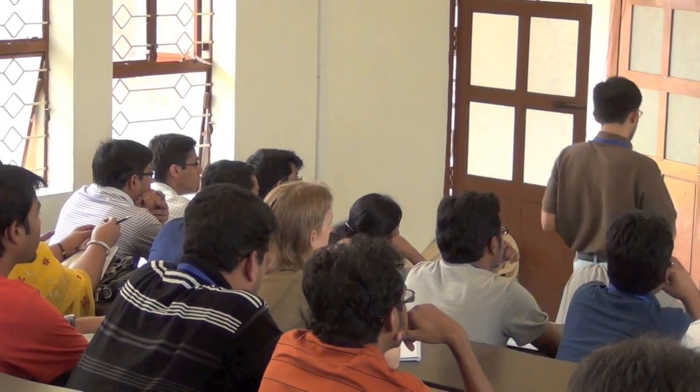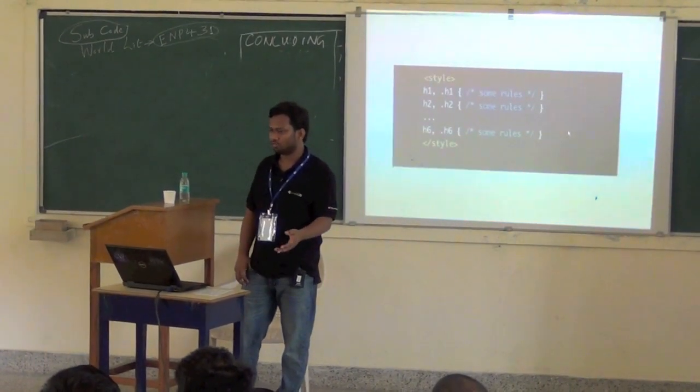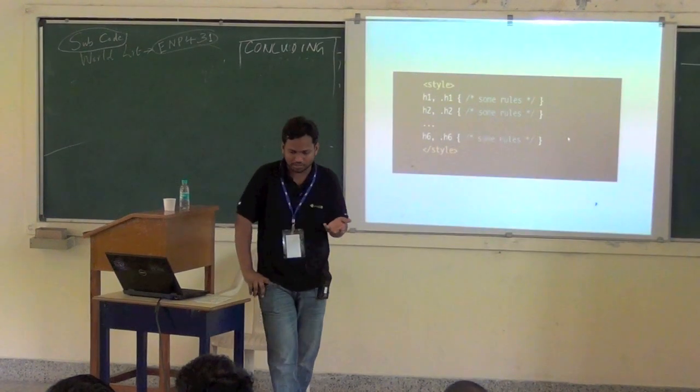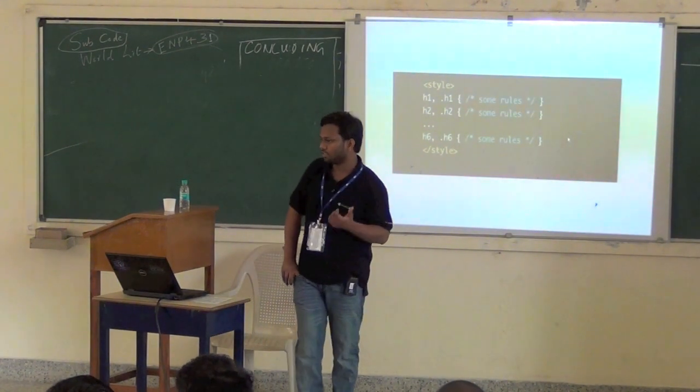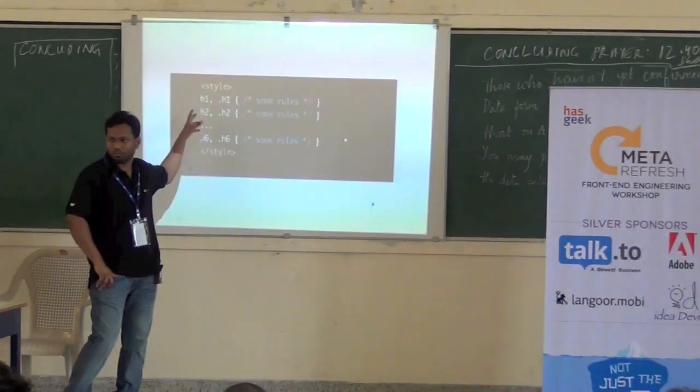Question. Why are you adding H1 and then adding a dot H1? Should you keep a constant consistency in your styling? Just keep dot H1 and whichever heading you have, just apply the styling. The reason I'm using it is to have a default styling for H1. So if I have an H1 and if I don't assign any class to it, by default it should get some styling, right? So these are the default stylings which you call the base stylings.